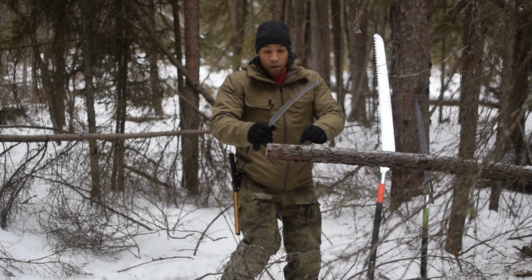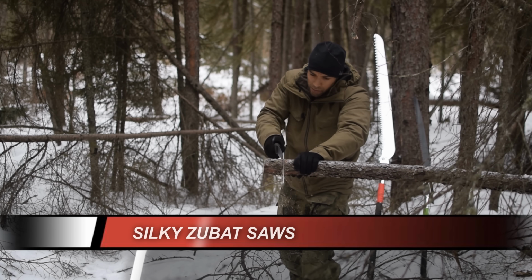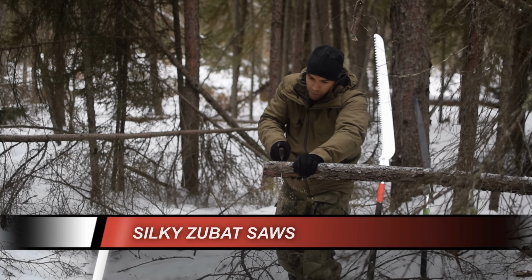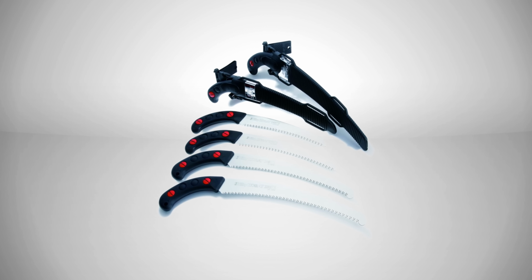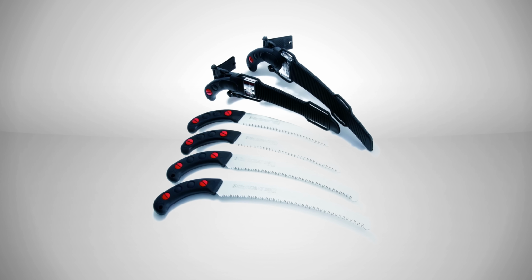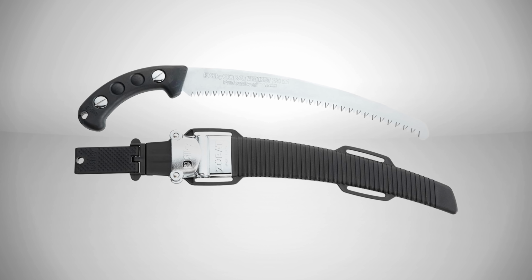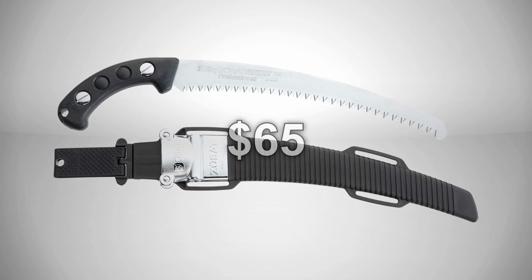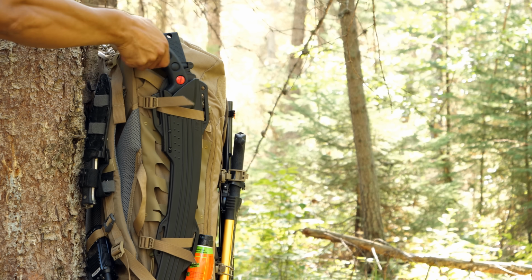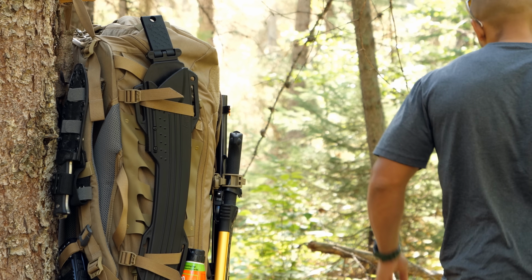Now, the most well-rounded Silky Saws, in my opinion, are the Zubat line. They come in a variety of sizes from 240mm up to 390mm. It is by far the best-selling and the most robust full-tang fixed blade saw you can buy. Now, it's not to say it's the fastest or that it's the best for every job. There's a lot of great folding saws out there, but if we're talking about what's going to last the longest, typically I'm putting my money on a full-tang fixed blade saw.